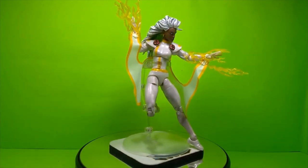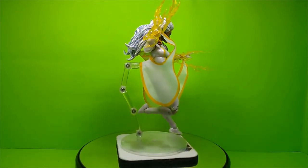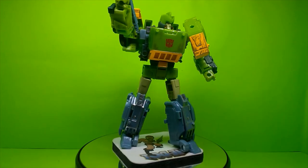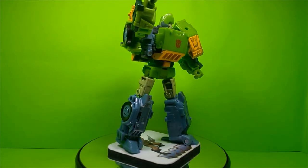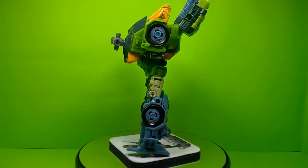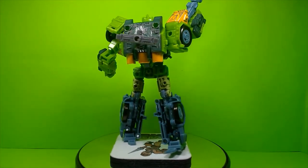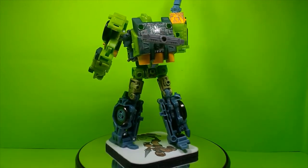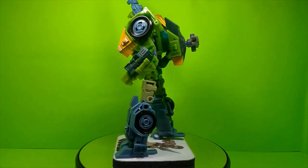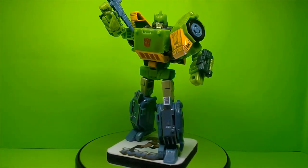My number 14 is the Transformers War for Cybertron Siege Voyager Class Springer, aka a triple changer. And this is probably the nicest representation of Springer from the Transformers movies that has been done to date in figure form. It's modern, but yet it has the same classic look and aesthetic of the original Springer, but it looks modernized and it's absolutely beautiful.